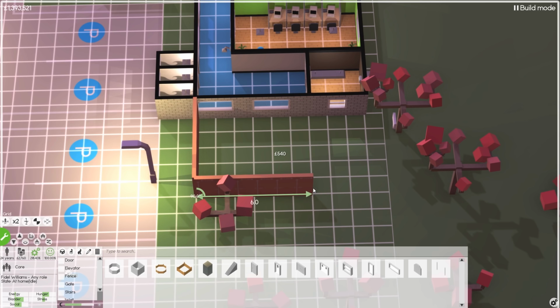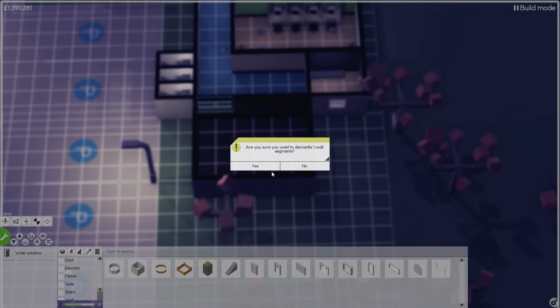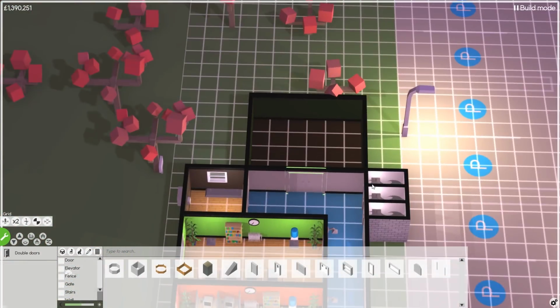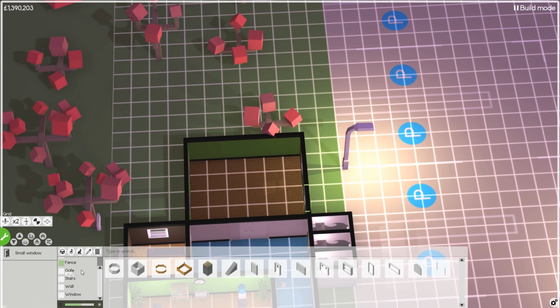I don't know how big this needs to be, but we'll try that again. We'll do something with it. Can we move? No, we'll just take you away, and we'll dismantle you. We'll just put a double door into that. That's not too bad. And some windows. Small window, large window, wide window. Let's go with this one. Just a little bit. I'm going to keep my finger on the shift key. I'm probably going to find that I need a kitchen of some sort, but we'll find out in a minute.